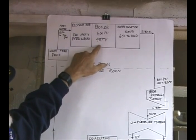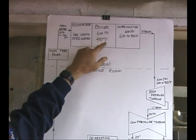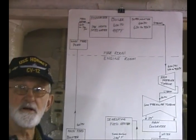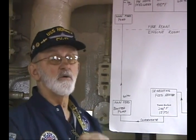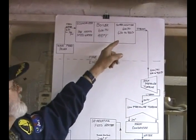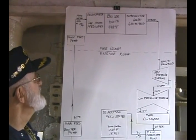The steam enters the generating side of the boiler, and we boil the water and maintain the steam pressure at 600 psi. Water boils at 600 psi at a temperature of about 489 degrees Fahrenheit. We take the steam physically out of the boiler and we pass it back through the boiler through a superheater. And on this type of ship, we can control the amount of superheat that we put in the steam.